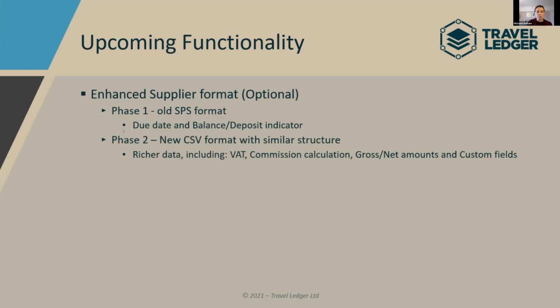And then phase 2, we're going to move forward with a new CSV format with a very similar structure. This CSV format is going to allow richer data. So it's going to be able to include the capture of VAT, commission calculation, gross and net amounts, and any custom fields. So if that's something that you have a requirement for or would like to consider providing, then that's going to be possible over the next quarter.